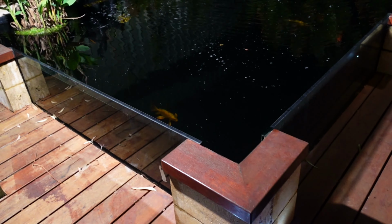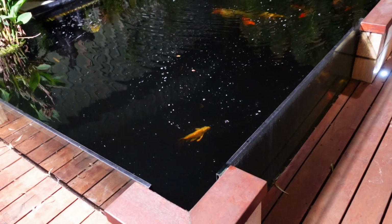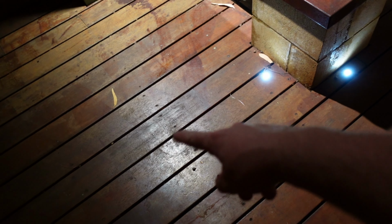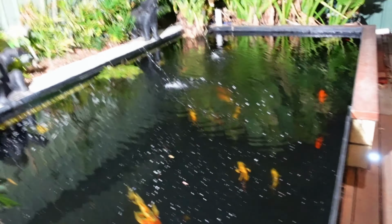I'll show you the koi that jumped out. It's actually just down there. That one there. It's not 100% happy, but it should be all right. I just can't believe it. What are the chances of me actually coming out here? It was just on the ground, just here. But anyway, let's have a little chat about the pond.